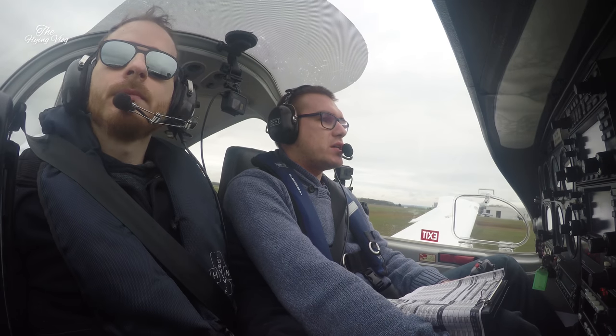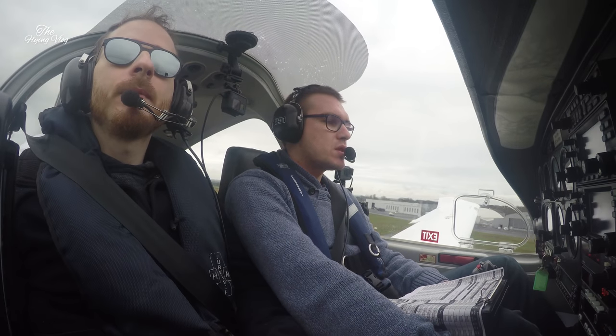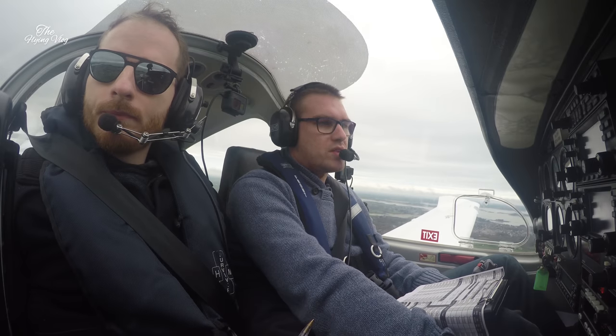Golf November Yankee, just departing runway 35, there are just some birds at the other end of runway 17. Altitude, 1,000 to go.